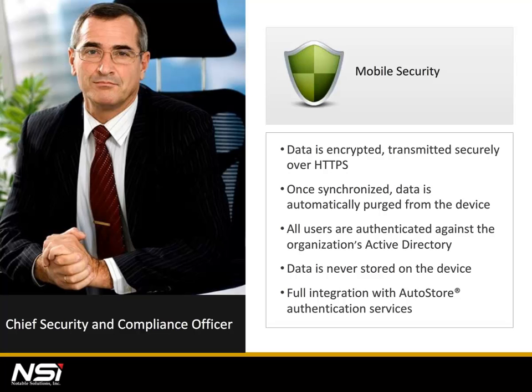Stefan is a specialist in the area of security. He partners with legal, IT, operations, and other relevant groups to develop remediation plans in response to threats and vulnerabilities. He understands advanced technological concepts and needs to know everything about a proposed solution before moving forward. Stefan will be pleased to know NSi Mobile security is built in, not bolted on.